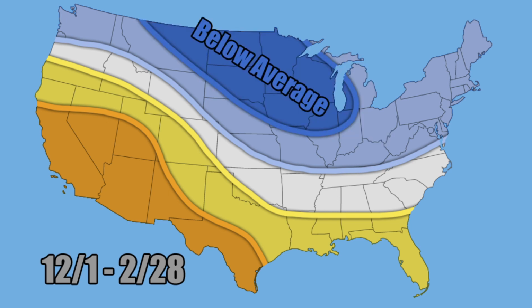Now, here's your moderately below average region, and this is where I'm more confident in seeing below average conditions. This is for parts of Montana, North and South Dakota, parts of Minnesota, Nebraska, Iowa, Illinois, Indiana, Michigan, and Wisconsin. That's where I'm expecting even more below average conditions, and I'm also more certain in that happening. So that wraps up for this temperature forecast.